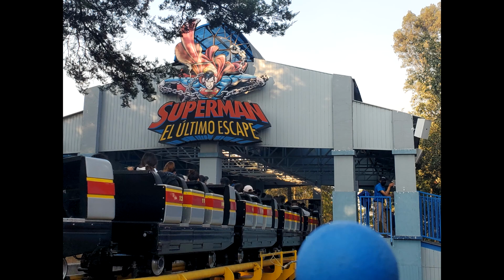And this section is basically a giant, like, elevated helix that goes high up in the air. And the entire time, you're going to get really, really nice laterals on this, especially at the top of the element. You really feel like you are absolutely pinned to the side of the train, which is phenomenal. And normally, steel coasters don't have lateral forces this strong, but Superman definitely puts up a fight and can compete with a lot of wooden coasters with the strength of laterals that it has.